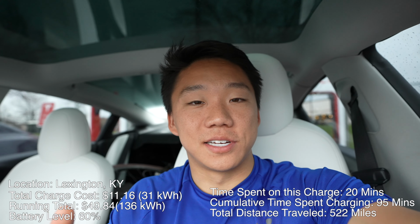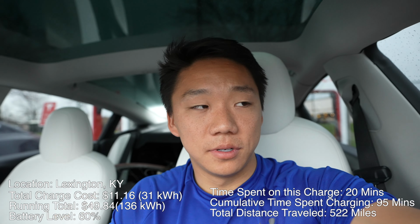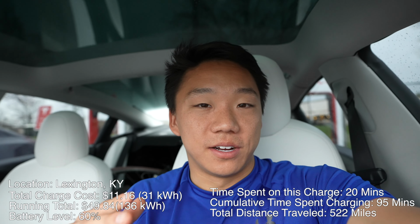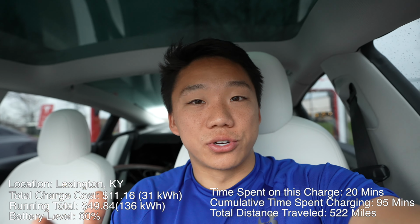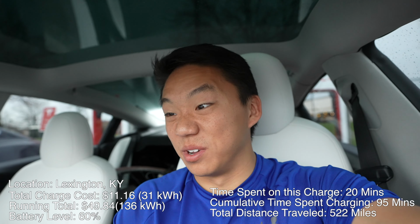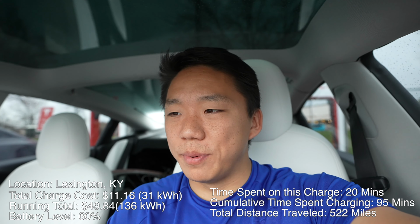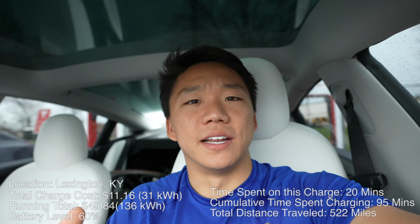Ultimately, I decided to stop at the Supercharger here in town. I got back, realized I need to do some driving around town tomorrow morning, and if I went straight back to the apartment, I was probably only going to have about 20% battery. So I'm going to go ahead and not top off, but charge back up to about 50% and then hit up one of the other level 2 chargers sometime tomorrow afternoon. Just knock out some work at Whole Foods, something like that.